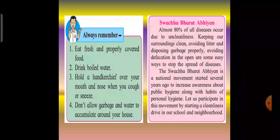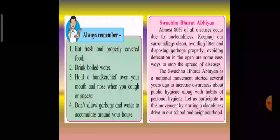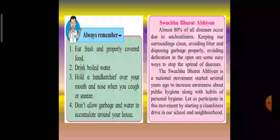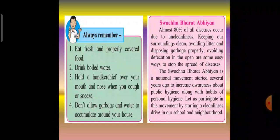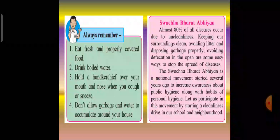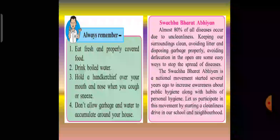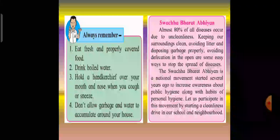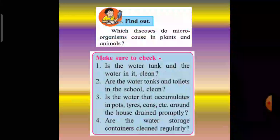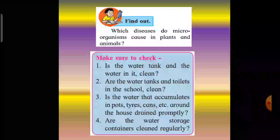Swachh Bharat Abhiyan. Almost 80% of all diseases occur due to uncleanliness. So keeping our surroundings clean, avoiding litter and disposing garbage properly, avoiding defecation in the open, are some easy ways to stop the spread of diseases. The Swachh Bharat Abhiyan is a national movement started several years ago to increase awareness about public hygiene, along with habits of personal hygiene. Let us participate in this movement by starting a cleanliness drive in our school and neighborhood. Which diseases do microorganisms cause in plants and animals? You can find out. There are a lot of diseases that microorganisms cause in plants and animals.